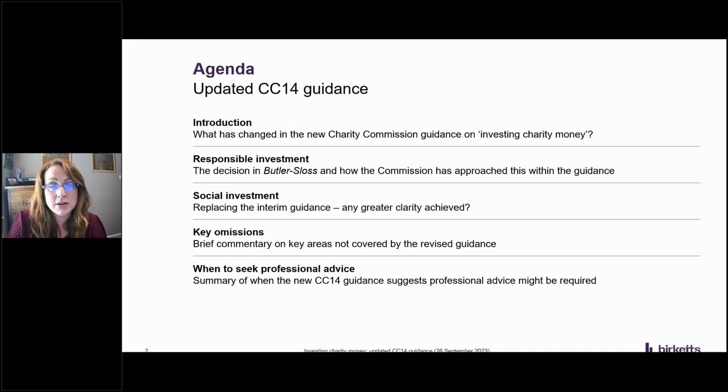I'm then going to give you a summary of some of the areas of omission within the new guidance, areas that are expressly not covered. I mention these purely to alert you to areas where you may previously have had a red flag, a little pointer or a bullet point within the old guidance to alert you to a potential issue with something you're looking at, which is no longer there, and just to be aware and mindful of certain areas where further guidance might be needed. You might need to have a look at guidance elsewhere, or you might wish to seek some professional advice.